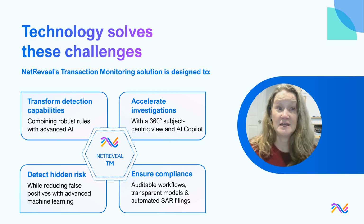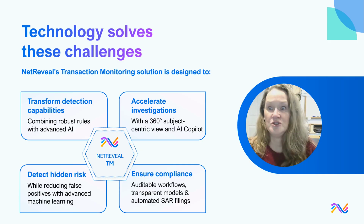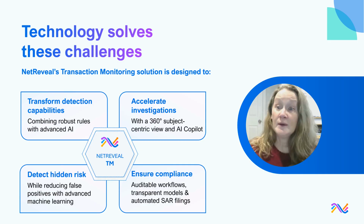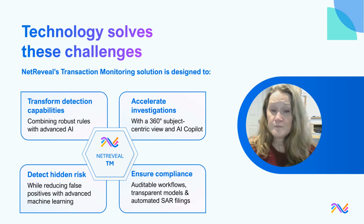And with all these technology changes, you've got to make sure you're ensuring compliance. Do you have auditable workflows? Do you have event logs? Are you able to explain the predictive and generative AI that you're using to internal boards as well as regulators when they come on site? And as well as the automation of SAR or STR or SMR filings. A lot of the FIUs are offering these electronic filing capabilities. Are you able to take advantage of that with your use of technology?